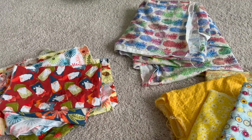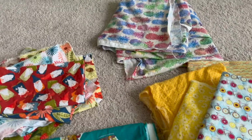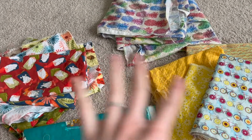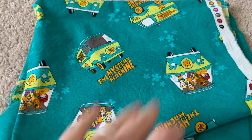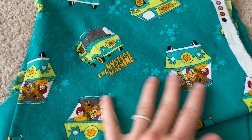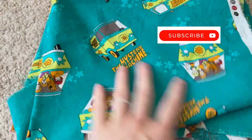Some drawbacks to Joann is a lot of people already have those fabrics. The fabrics can be a little cheaper feeling quality and you aren't supporting a local business. One thing I've seen a lot is people really like their licensed fabric, and so for example, I have this really fun Scooby-Doo fabric.